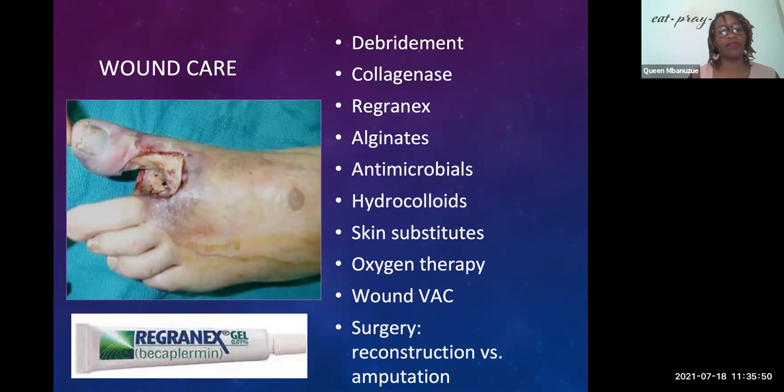We use a combination of several things to try and get wounds to heal. The goal is balancing the wound environment. If the wound's too dry, you want to make it moist. If it's too moist, you want to make it dry. So it's a balance of doing a bunch of things in terms of ointments and pads, as well as some more advanced modalities. Next slide.